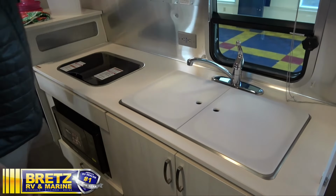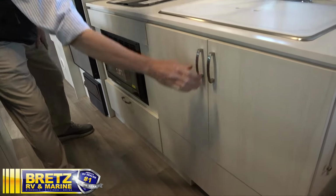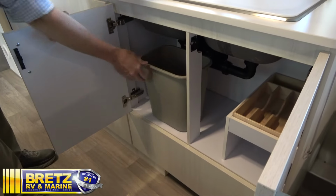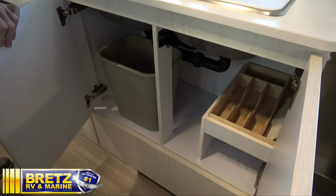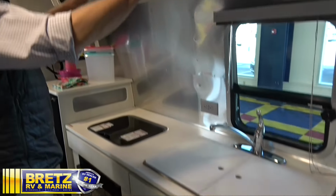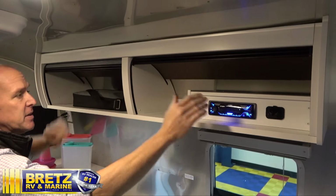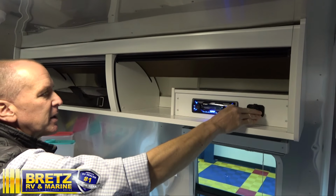And all sorts of storage. I've kind of been missing it, but underneath there's a storage compartment here. Nice storage here, plenty of room for the wastebasket, and also a built-in silverware holder, and they supply the tray for you. That's something a lot of companies completely forget about. And then over the top, just about everywhere you look, the signature Airstream cabinets, and then the built-in entertainment system here with the ports to plug into that.